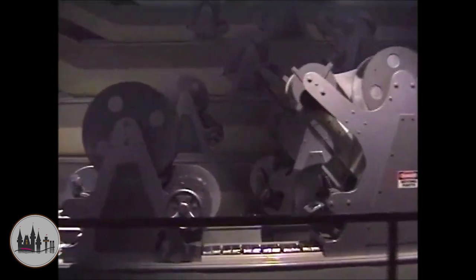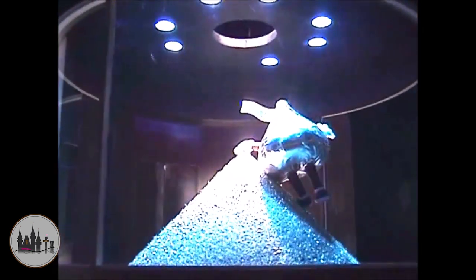Here you see the completely automated wrapping machines. Each product is individually wrapped. And by the way, that includes each individual Hershey kiss.